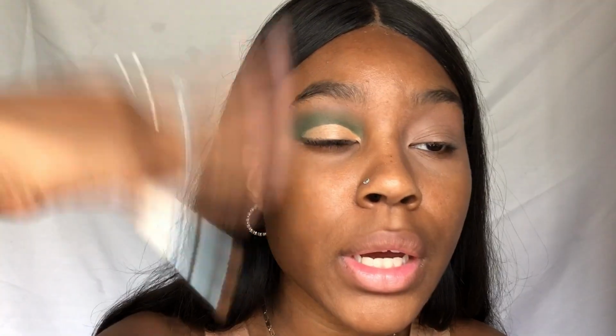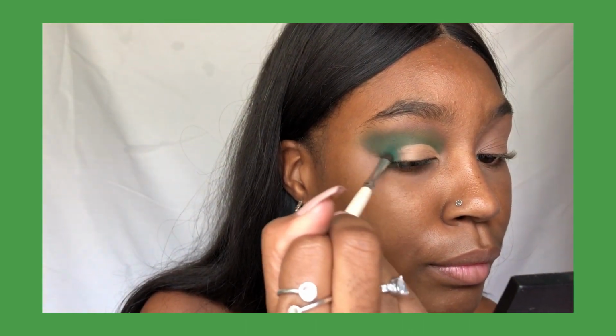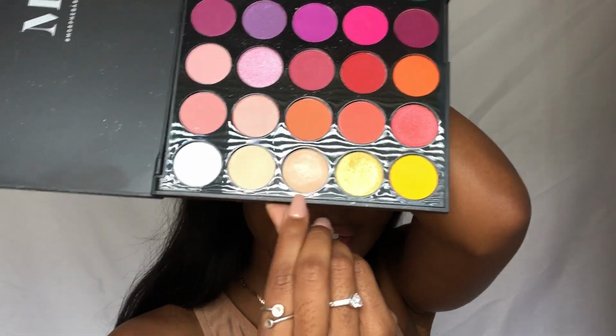Now I gotta wait for it to dry. And so I'm just gonna keep my eyes closed and mind my business. I'm taking the same two dark greens and the same lighter green on the outer crease. I'm gonna set the cut crease area with this cute little shade right here.